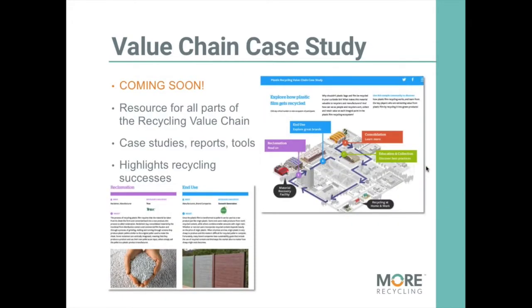And then one of the pieces that we're finishing up right now is a value chain case study to show how pieces of the puzzle within the plastic value chain move together. Currently, it's solely for film, but we're looking to expand that in the coming months and years. So the idea of how you start with consolidation, education, and collection, moving through reclamation and then end use. It's going to have resources for all parts of the value chain: case studies, reports, tools, and it's also going to highlight recycling successes. That's something we're planning on releasing hopefully by the end of May.